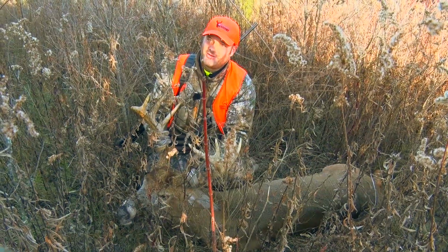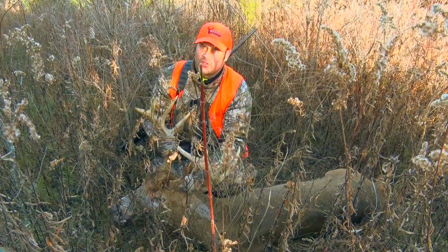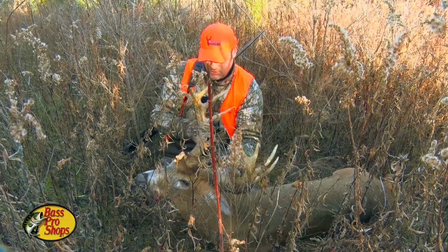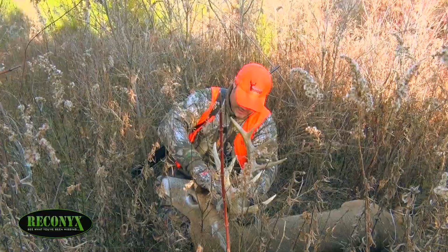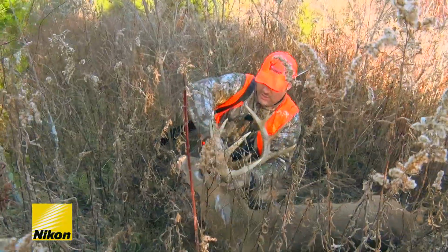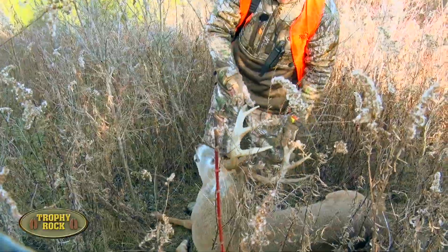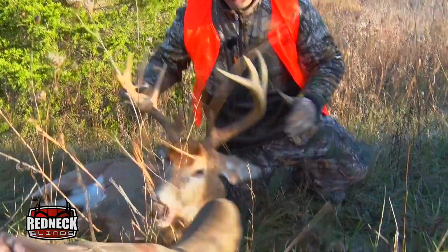Management plans coming together. We're seeing more deer numbers. I don't know how many deer we saw this morning. I mean, deer sightings are going up. Habitat's getting better. Deer don't get like this without good nutrition and good habitat. That's a fact. I can't get my fingers around his bases. Giant. It's double split brows. That's why we call him Double Barrel. Split brows on both sides. I'm gonna say he's above 200. Yeah, just a touch.